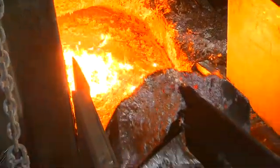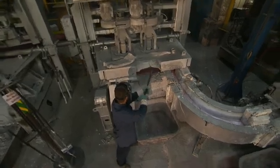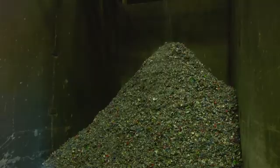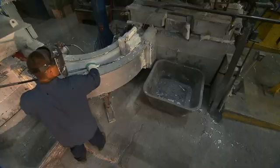Moving forward, the molten aluminum is now a searing 1400 degrees Fahrenheit. At this point, impurities have risen to the surface of the bath with the aid of the salt flux that was added during shredding. The impurities, or dross, are skimmed from the molten bath.